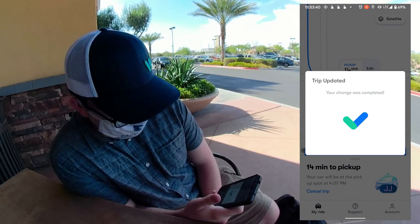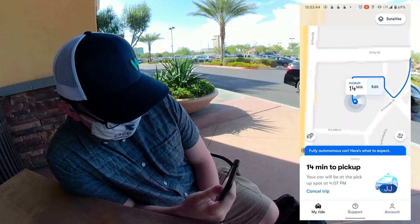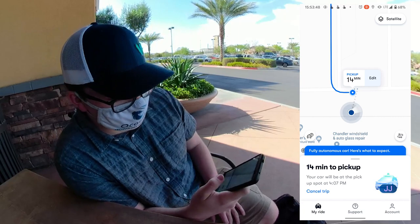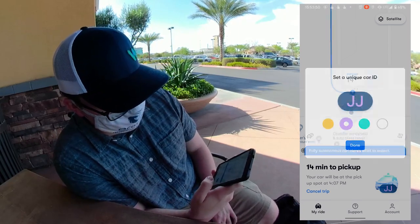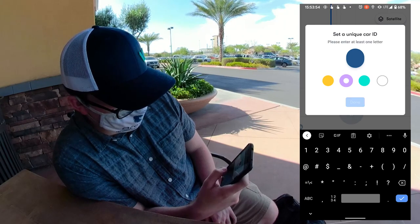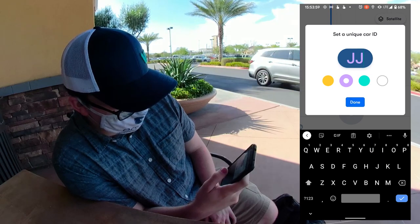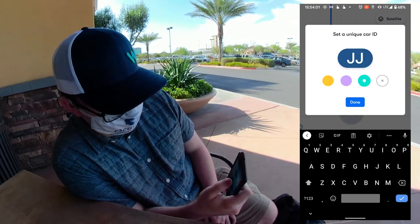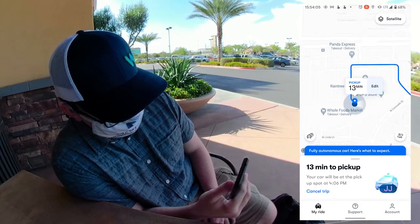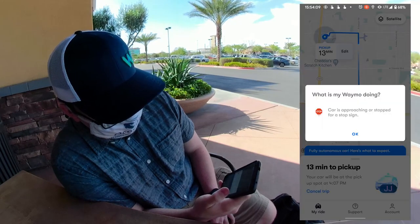Change was completed. And look, I think these animations are Lottie files. So just in case anyone knows what that is, now you know. So we have the initials thing right here. Nope, as you can see, it will not accept numbers, only letters, and there you go. I like this color, so. This? Yeah, see? Stop sign.